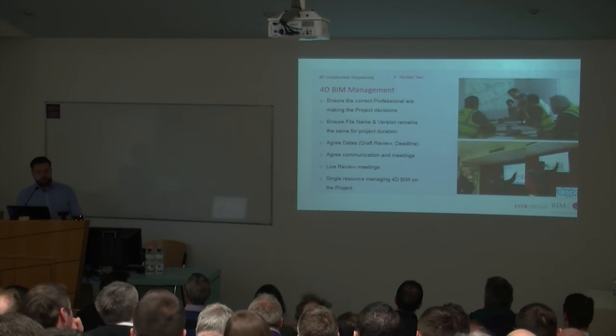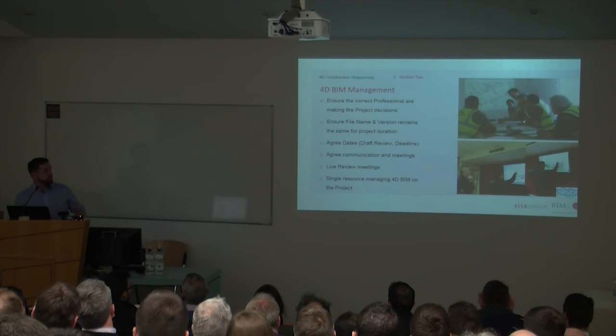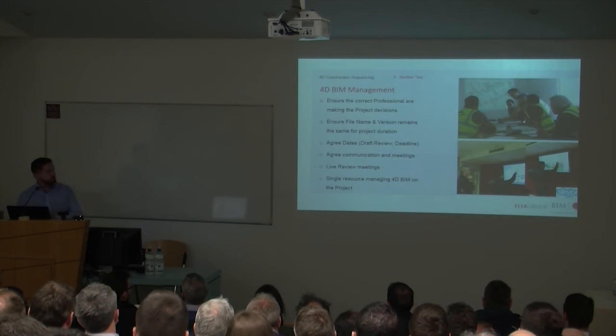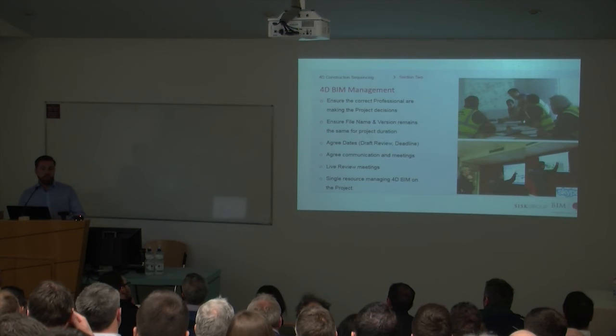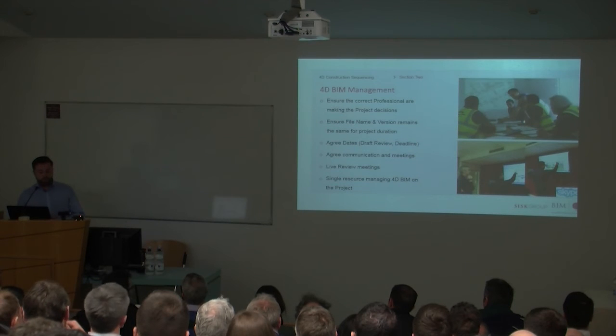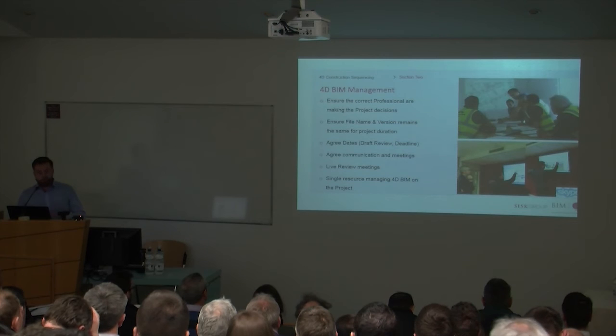The next thing will be agree dates, draft review, deadlines. As I said, in some cases we might have a 2-week turnaround, but ideally you'd have a 6-week turnaround for a 4D construction sequence, or a detailed construction sequence, where you'd outline when I'm going to get my construction program, when I'm going to get my construction methodology, and when I have a 3D model to start with. If I don't have a 3D model, how long do I need to develop that 3D model? These would be things that you'd sit down and map out at the start of the project, making sure that you're tracking that right throughout the job.